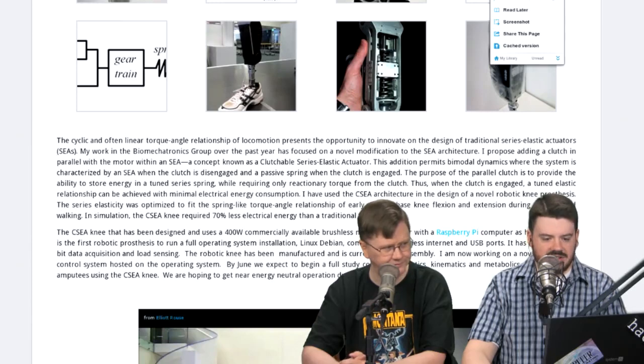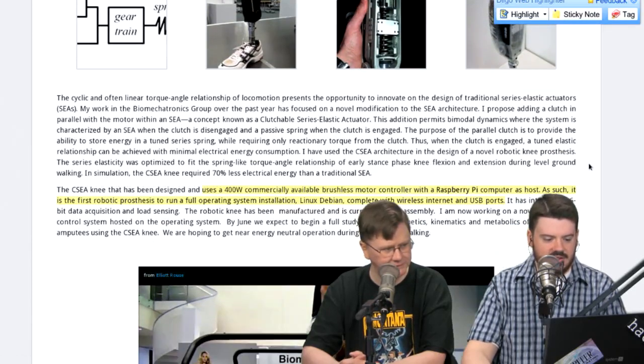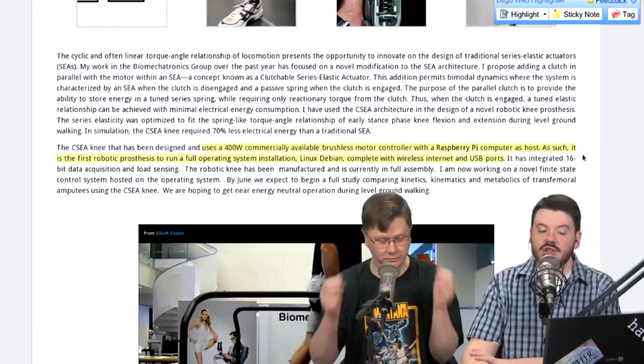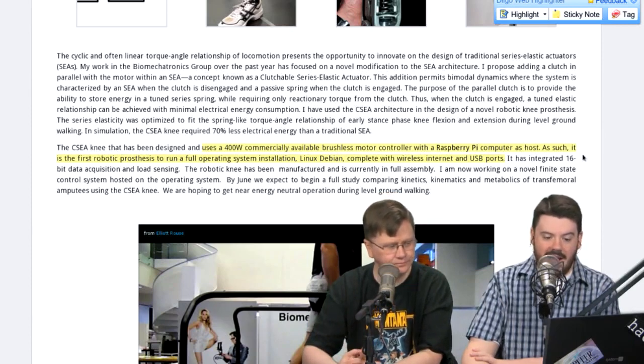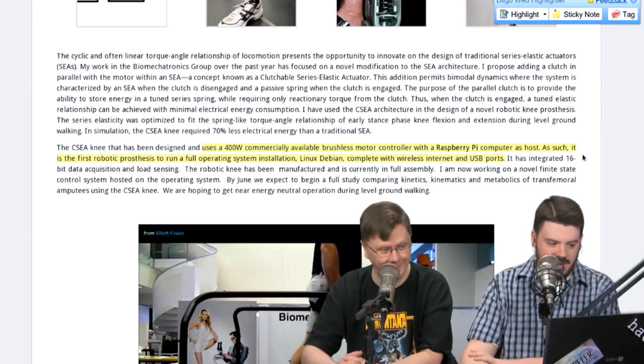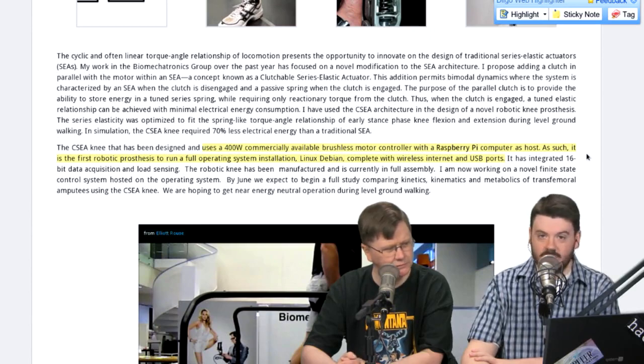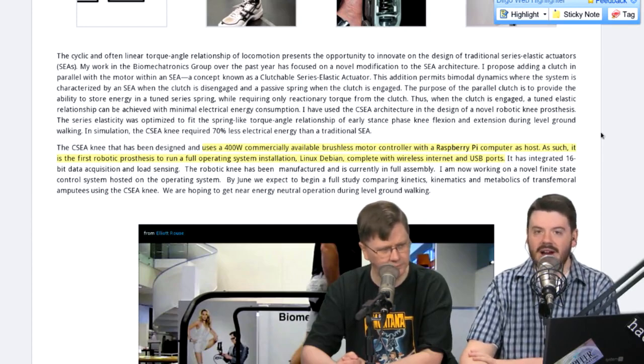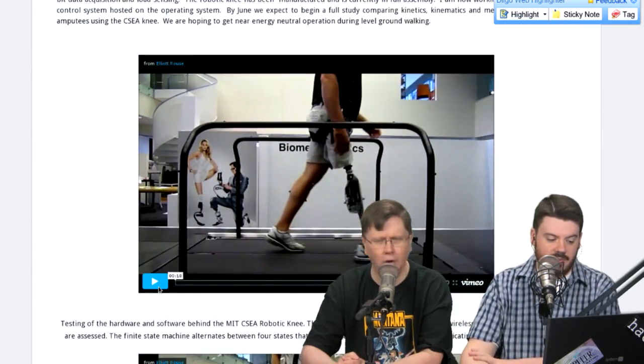So here's the details, Matt. If you could believe it, this replacement knee has a 400-watt commercially available brushless motor, and is controlled by a Raspberry Pi as the computer host. Whoa. Yep. It's the first robotic prosthetic to run a full operating system install. It's running Debian, probably the Raspberry Pi version of it, complete with wireless internet and USB ports.